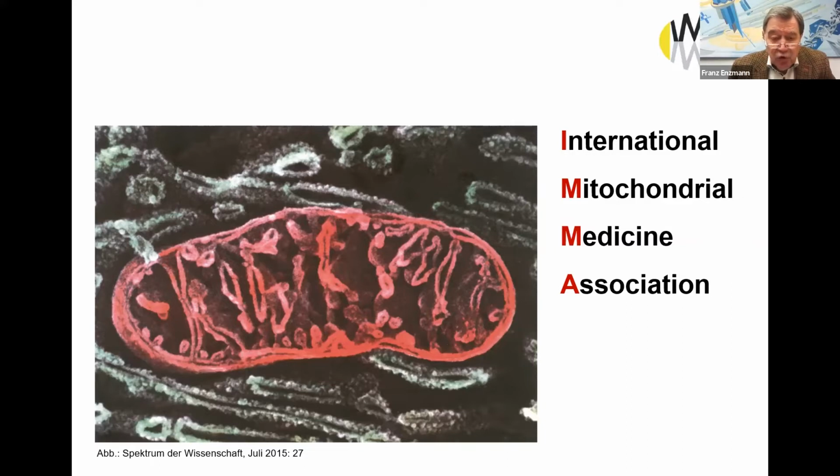It's very new that it was found out that mitochondria can leave the cells. And we find even 3.7 million mitochondria in the blood. And within the blood, they reach the hypothalamus. And with the hypothalamus and the thyroid, they control the whole metabolism.